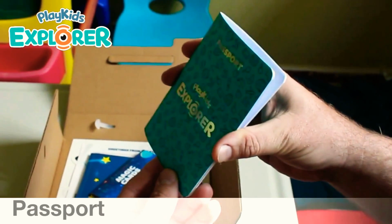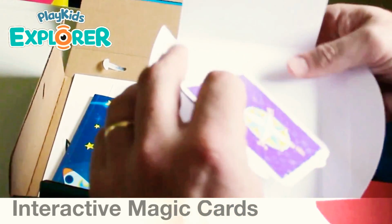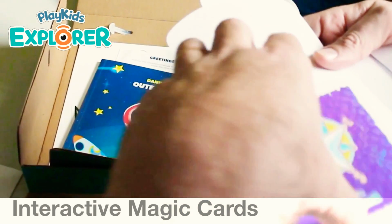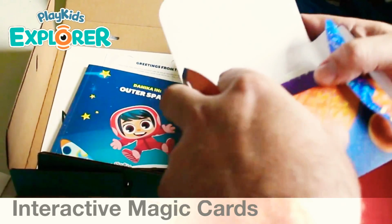All right, well look at that, Danika. You got a little passport for all your adventures. Okay, look, and Danika, you got some magic cards too. Oh wow. And I want to build it, please. I need the help. These look fun. I bet you can play with these on the cell phone.